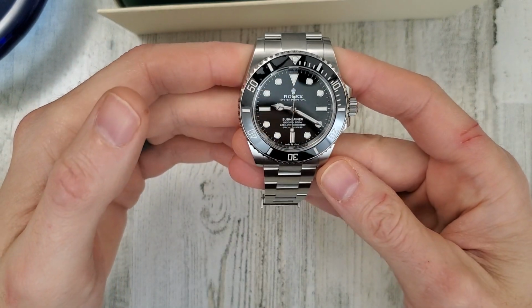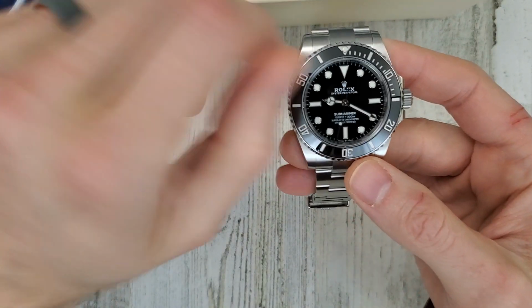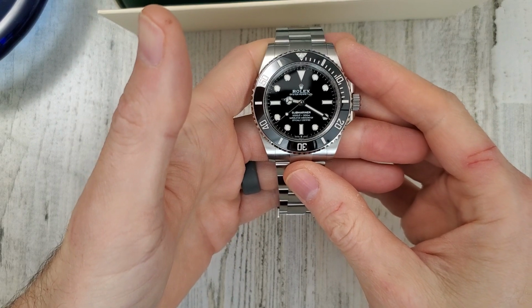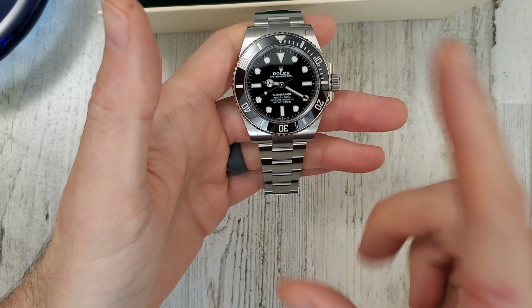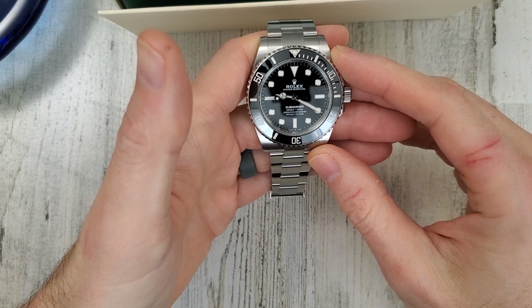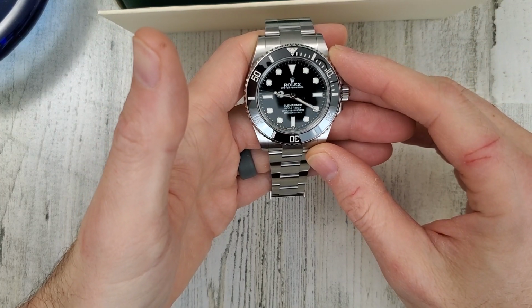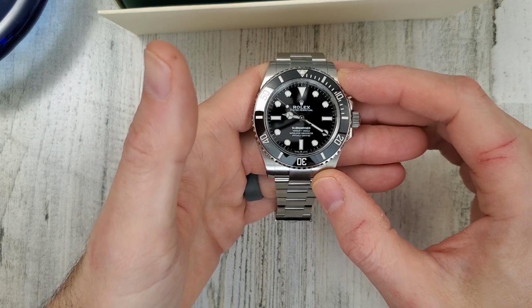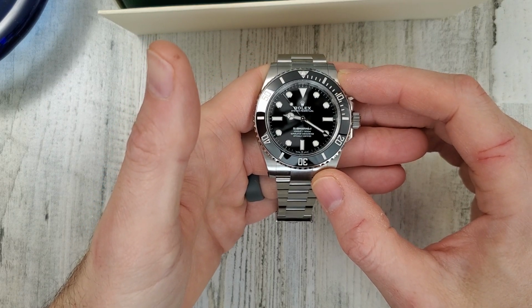Wears very comfortably on wrist. I was a little concerned it would be too big on my wrist, but I think it's okay. Black Bay 58 I think fits a little better, which I also did purchase from Tom at Tappers. So I am planning on keeping both of these. I think there's still room in my collection, but they do look very similar.